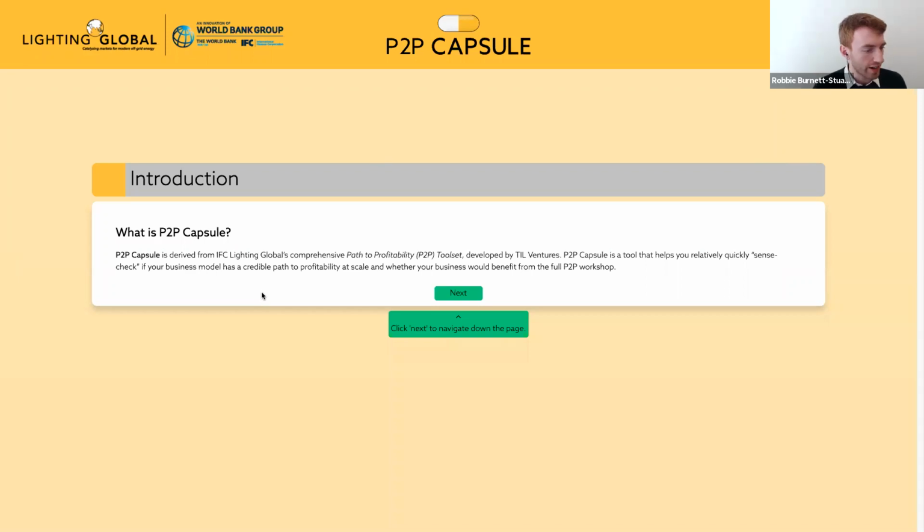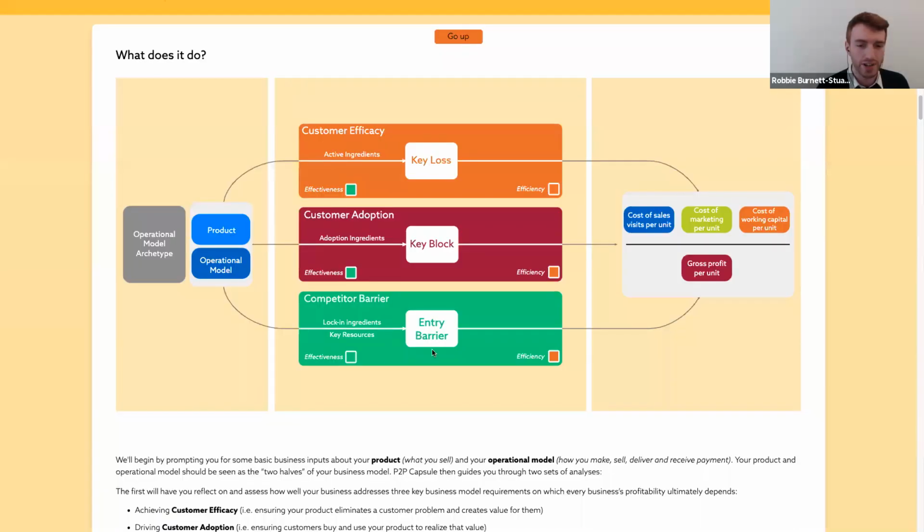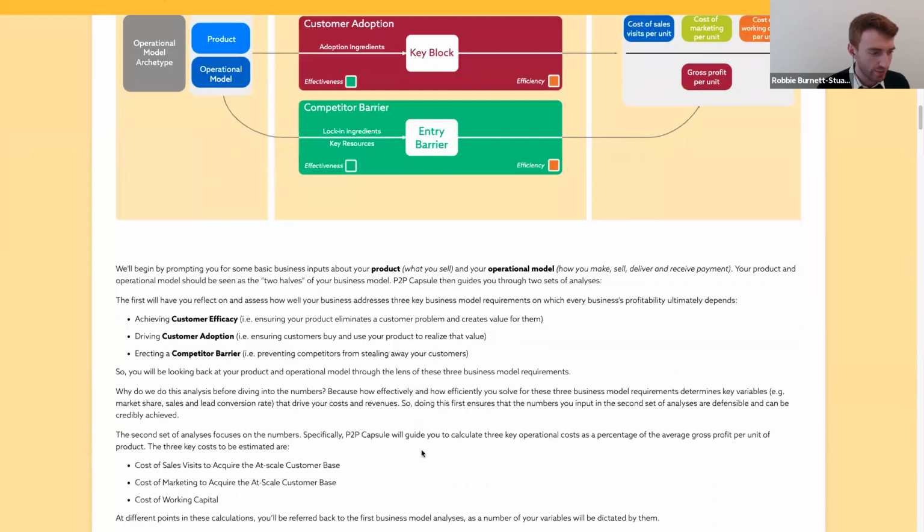This includes some background on P2P, what P2P Capsule is and how it works. Please do read through the information on this page before you start, as it will help you make sense of the rest of the tool and show some technical tips too. If you get confused at any point while using the tool, this page should be your first port of call. I won't read it out to you now, but lots of what I'm going to mention now will be covered in more detail here.